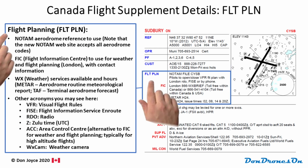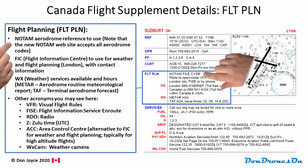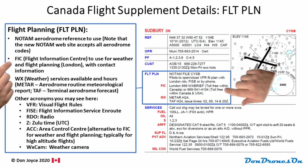FLT-PLN is short for flight planning, and while this is not particularly interesting for drone pilots, you may see questions on your exam that focus in on information that's in this section. So the flight planning section references the NOTAM aerodrome to use, which is kind of a throwback to earlier times because the new NOTAM website accepts all aerodrome codes, not just the one that's listed in the CFS. It also includes the Flight Information Center to use for weather and flight planning. In this case, it points to London, Ontario, and it provides the contact information for that facility.